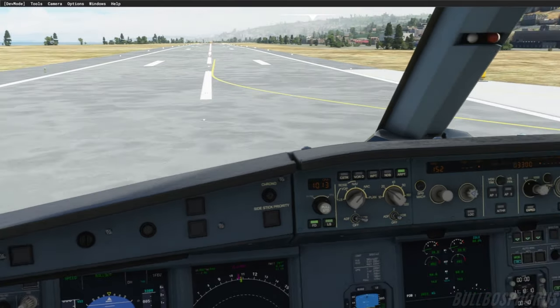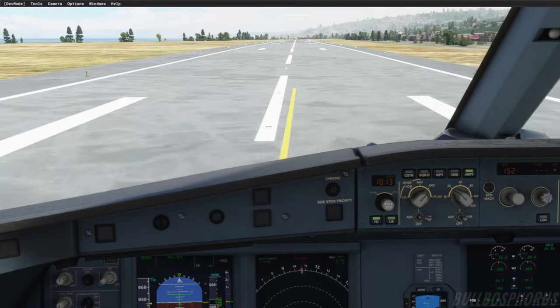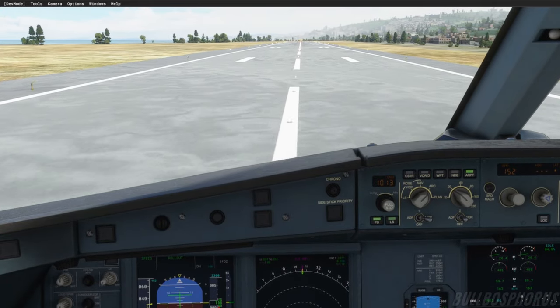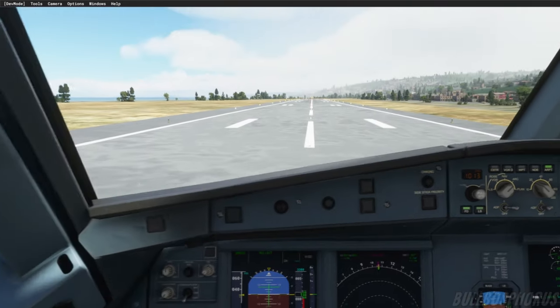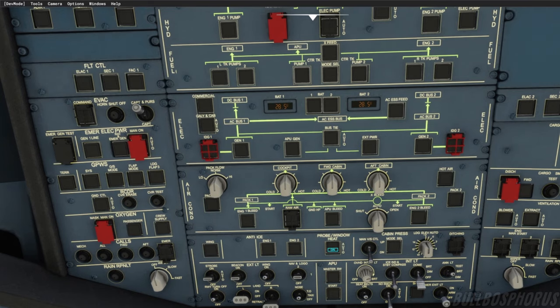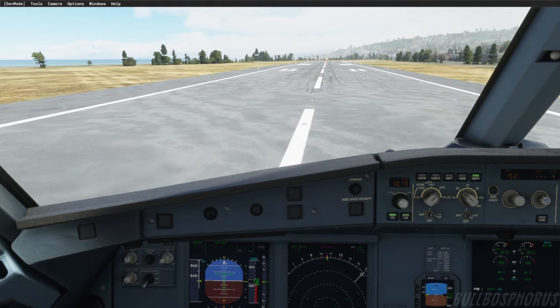Release the auto brake. Spoilers down and detent. Retracting the flaps. Turning off the landing lights. Strobe lights off. Starting APU and taxiing on the runway, backtrack and then parking.